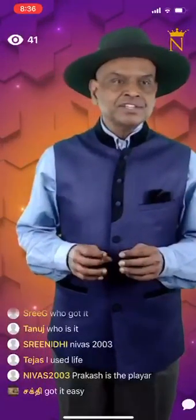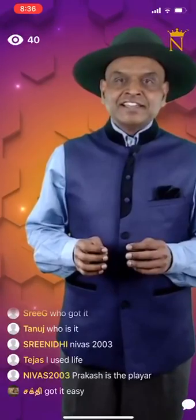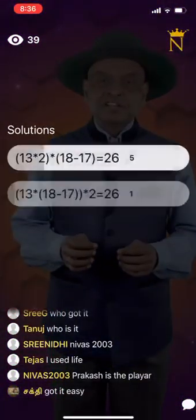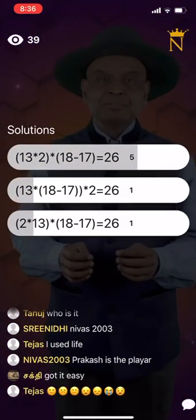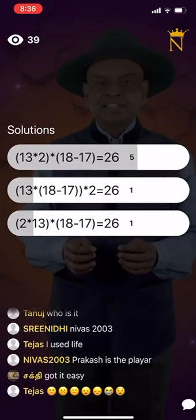So pretty easy. And Sakti is saying he got it easily. Yeah, this is pretty simple. I think 2 times 13 was the key, right? Yeah, 13 times 2 and then 18 minus 17.